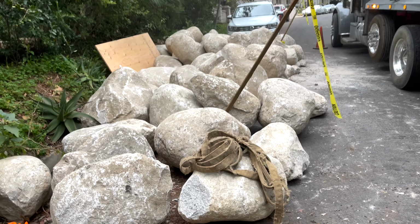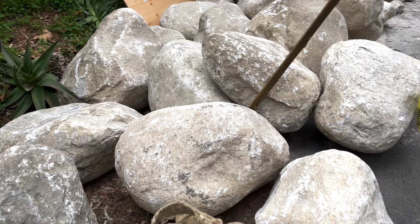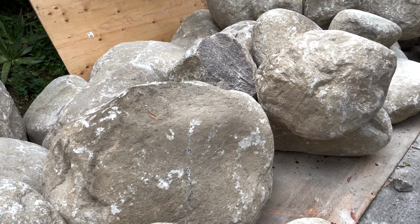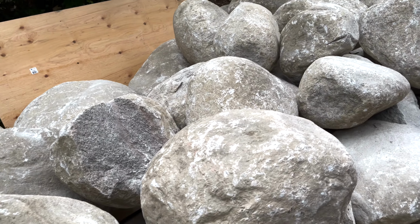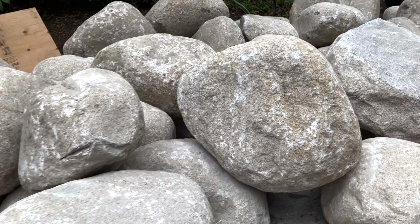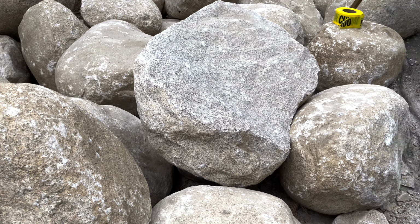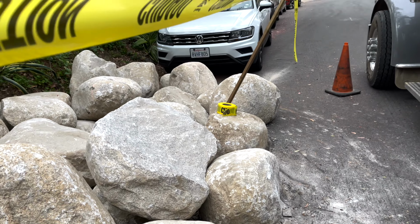How about this? Look at these beautiful boulders we got in here. We got trucks running. Lovely granite rounds. Salt and pepper granite. Somebody's going to make a waterfall out of that rock, I bet you. It's too easy.